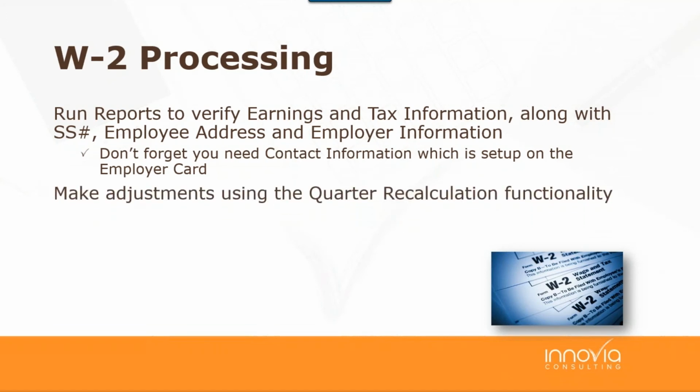If you have adjustments to any of your federal related taxes, you can use the quarter recalculation functionality. Basically, you define the quarter you want to look at. It goes through and says, I've got a problem here between Social Security employee and Social Security ER, and it will true those two up. It will make adjustments in the payroll ledger entries for the employee, and then once you run your reports, everything should tie out. But I always say be prepared, run your report so that you know that exists and how you're going to have to run it and what results you're looking for.